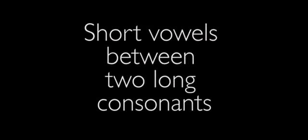Short vowels between two long consonants. Here is another case. We have short vowels between two long consonants. Listen and repeat. Cut.